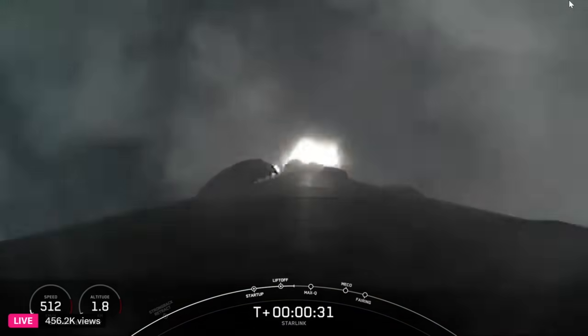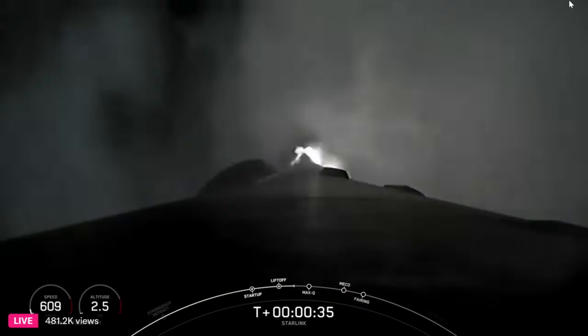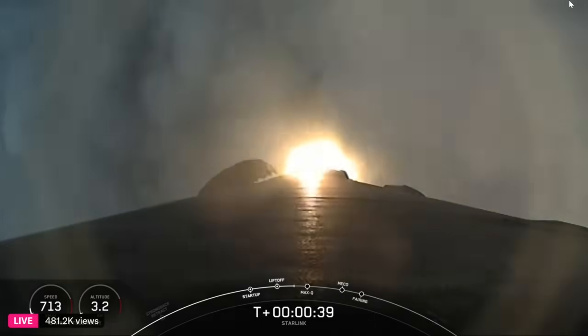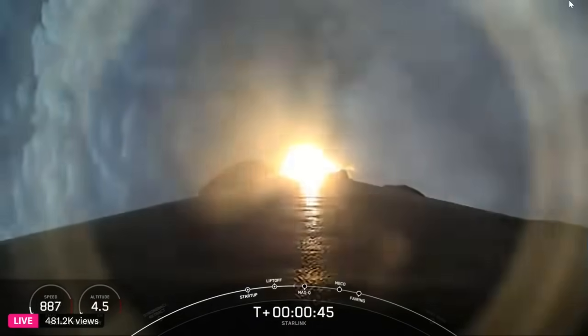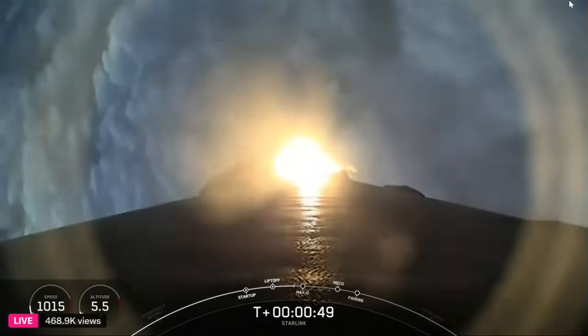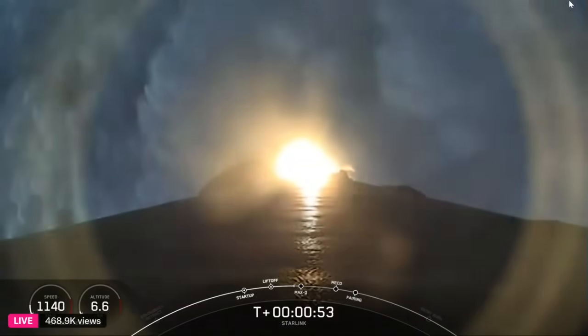At T plus 30 seconds and counting, Falcon 9 has successfully lifted off from Space Launch Complex 40 at Cape Canaveral Space Force Station. Coming up next, the vehicle will be passing through Max Q, which is the point in the mission profile where the vehicle experiences the greatest amount of aerodynamic pressure. Power and telemetry nominal. Good call out there. As it ascends through the Earth's atmosphere, we should be hearing that call out for Max Q in just about 15 seconds from now.